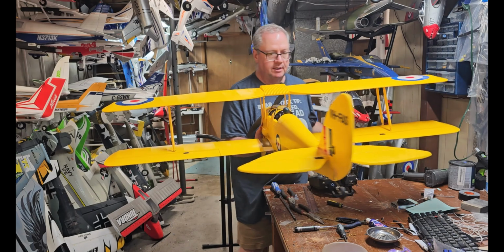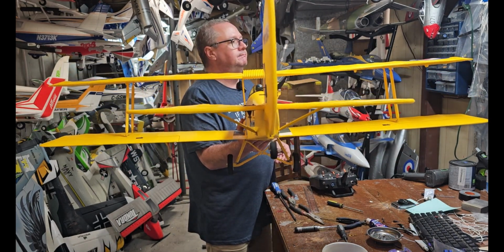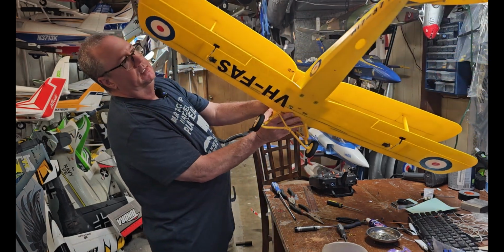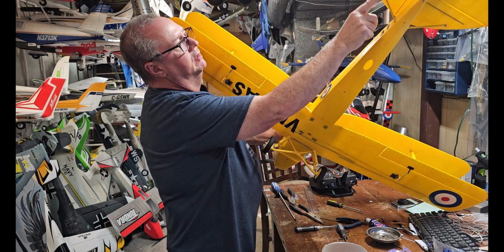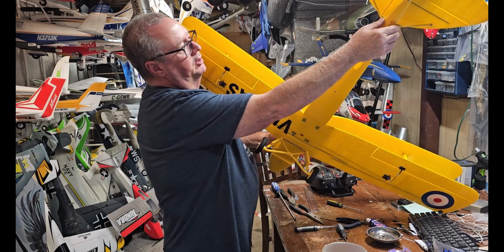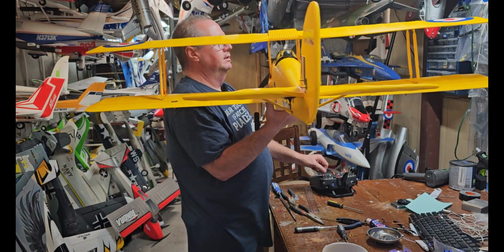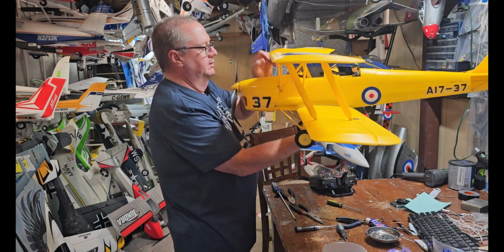Just a simple 4-channel plane. Be very careful. You see those back, see how that elevator looks like it's kind of warped a little bit? This particular elevator strut was a little bit longer, and it's the right one, so it kind of pushed up. When I secured everything, it pushed up on the elevator, but I don't think it's going to really affect how it flies. Like I said, this is a very slow flying plane anyways.